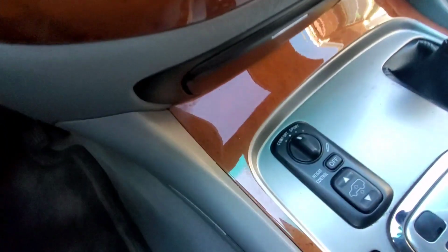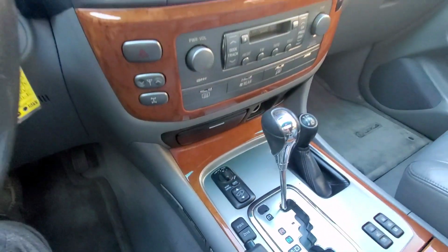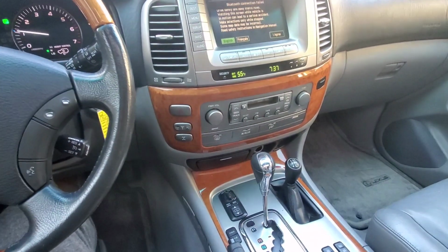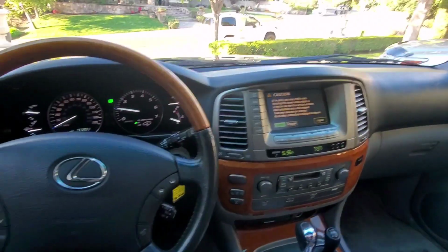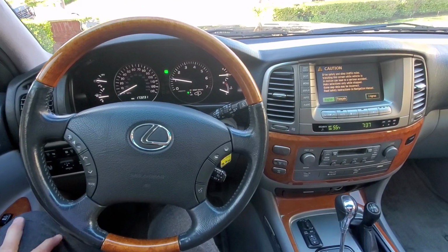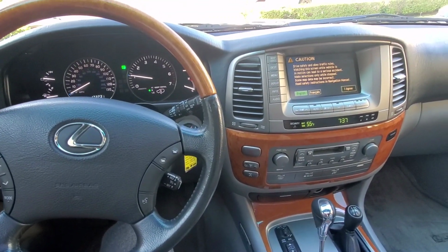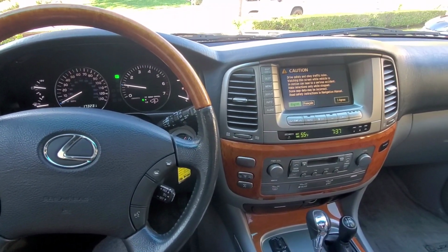Height control down there. And to put the automatic height control down, you have to do it manually, and up manually. In the LX, I'll show you where you can hit a button, and automatically, every time you come to a full stop and put it in park, it will go down to its lowest level. Now, on both of these trucks, it's a hydraulic system. It is not air. So hydraulic is much superior to an air system.